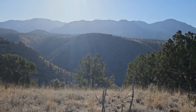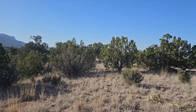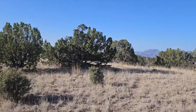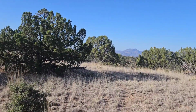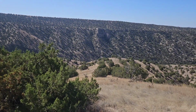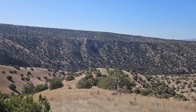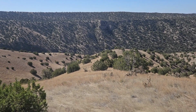Taking a look here at my next challenge. Down there is Kelly Canyon. So I'm going to be walking this ridge for a while. This ridge is also cross country, but hopefully it leads to a shallower dip in Kelly Canyon. So starting my descent into the Kelly drainage. The descent doesn't look so bad. It's just the ascent on the other side that looks like a nightmare.